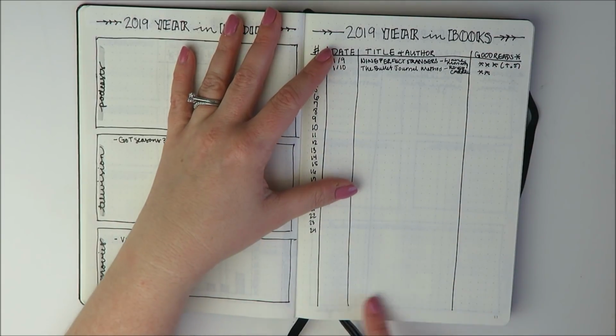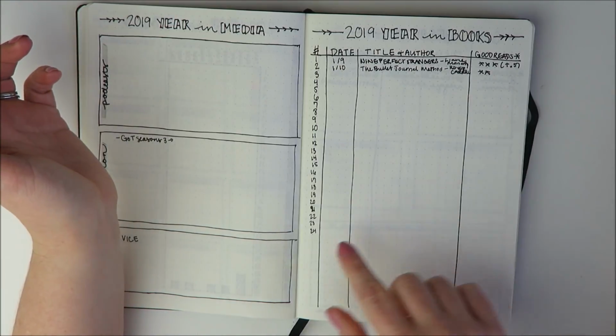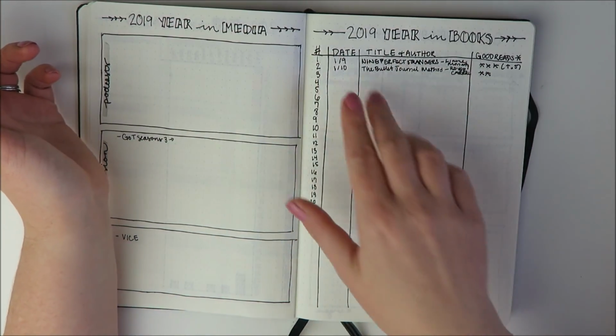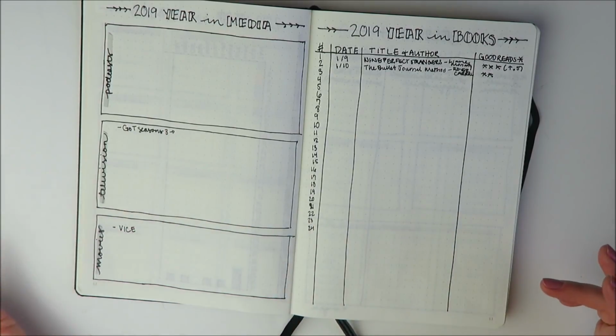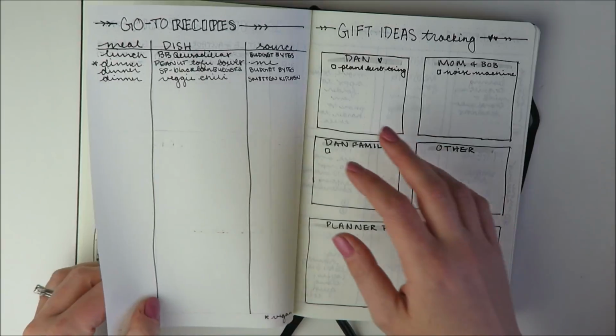And then over here I have a 2019 year in books, and this one has its own dedicated page because I do have a reading goal of 24 books for the year, so I thought it'd be fun to track things as I go. You can see I've read 2 books already, and so I'm just going to write those in as I go. I track them on Goodreads too, but just having them tangible here I think is cool.